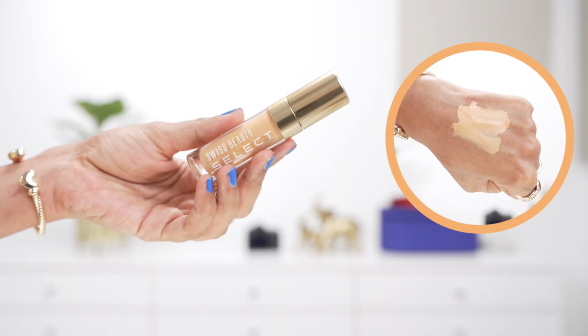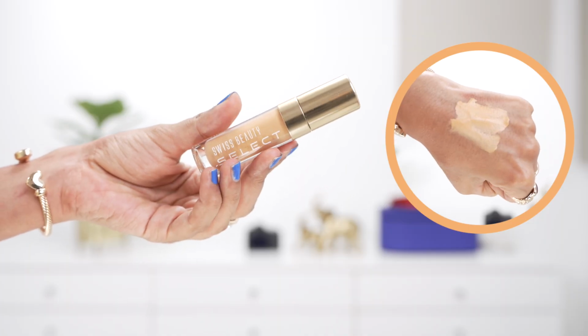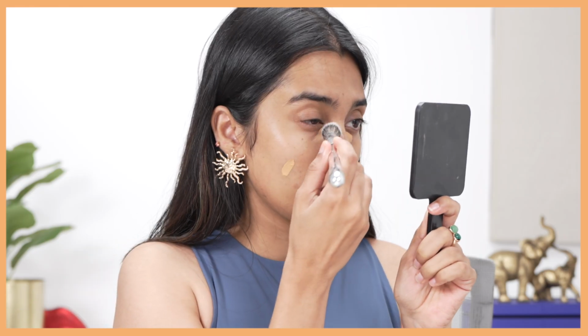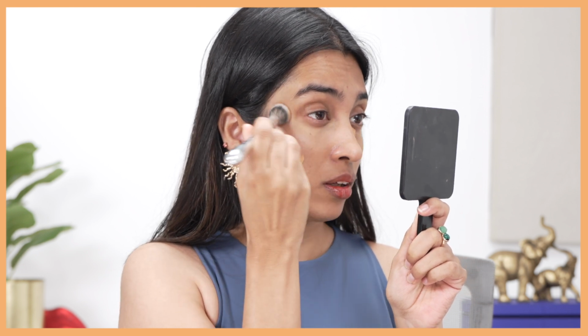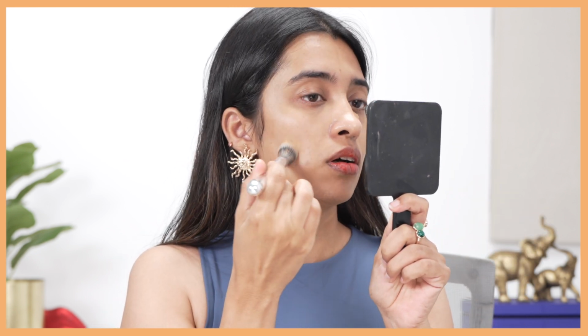Now moving on to another affordable product. This one is the Swiss Beauty High On Cover Liquid Concealer. This is from their Select range. I'm not a very big fan of it. Like first I applied it, I was like, oh wow, it looks so good, but it is so powdery. It fades away from my under eye area in no time.